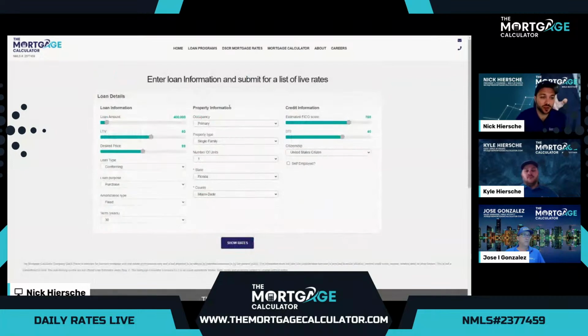Now, before we pass it over to Jose for a specific example, I always want to pull up our investment property rates. We do, at the Mortgage Calculator, love to work with our investors. That is one of our most popular requests. And let's check out what we have this morning for an 80 LTV, 20% down, investment property purchase under our conventional non-conforming options. And then we'll compare those to our non-QM options, which we prefer typically. So for conventional 30-year fixed, everything else the same. Same 760 FICO, same 40 DTI.